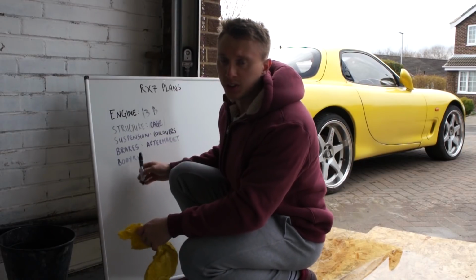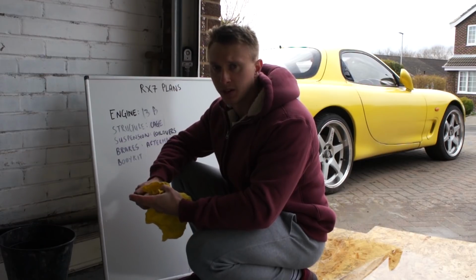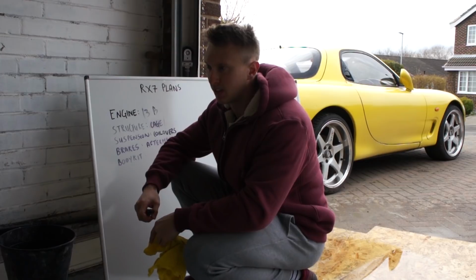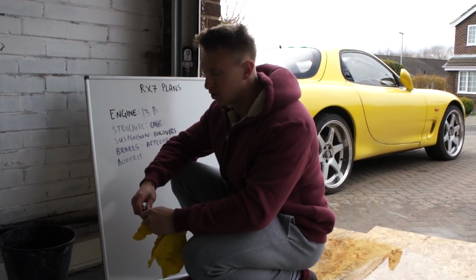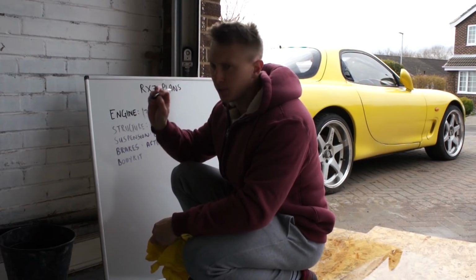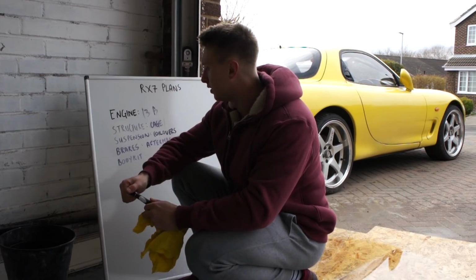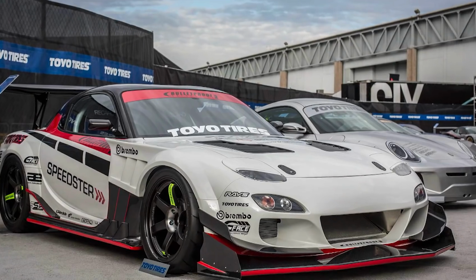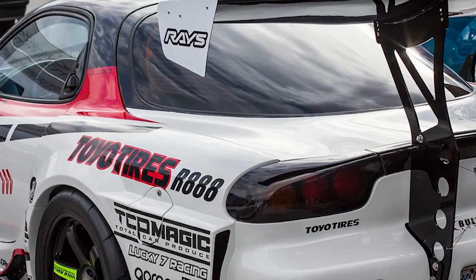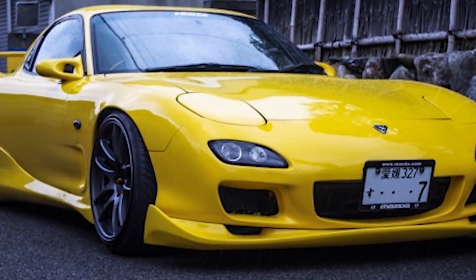So the body, it's either going to be kept standard or I'm going to go with an aftermarket body kit. Now, I was looking at Rocket Bunny kits for a while and I did like them for a long time, but I just think they're a bit generic now. I think it's been done a lot. I have been following a company called TCP Magic and I've seen their kits, basically a time attack kit. I really like the look of those, so that could be a possibility. It's just budget dependent at the minute, so it's between keeping it standard or going with maybe one of those, but again, we'll see what happens.